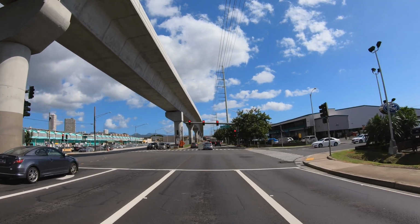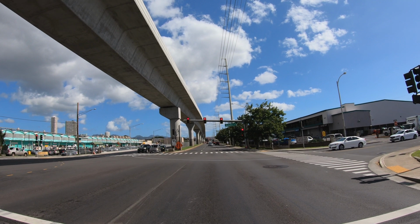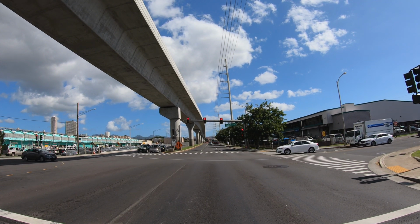The blue buildings there on the left is the Waimalu shopping center. I think they recently repainted that.